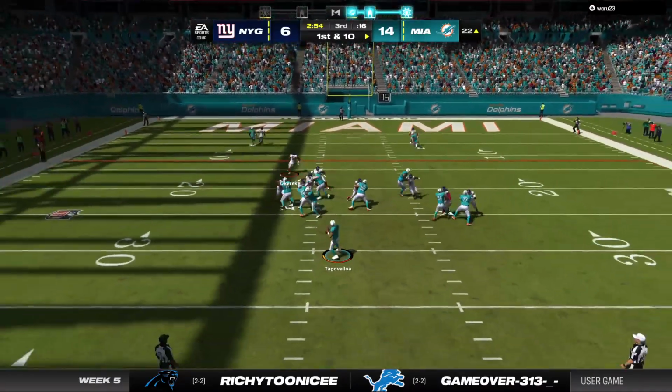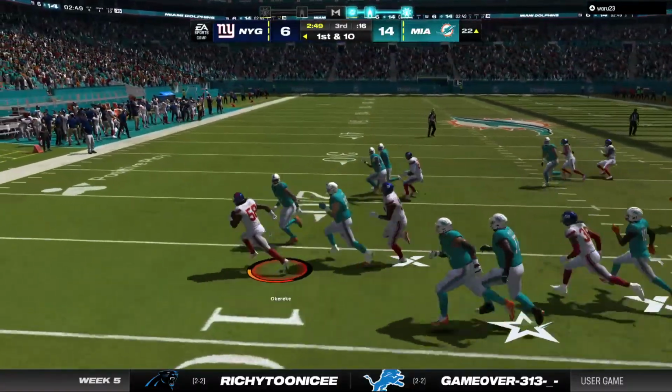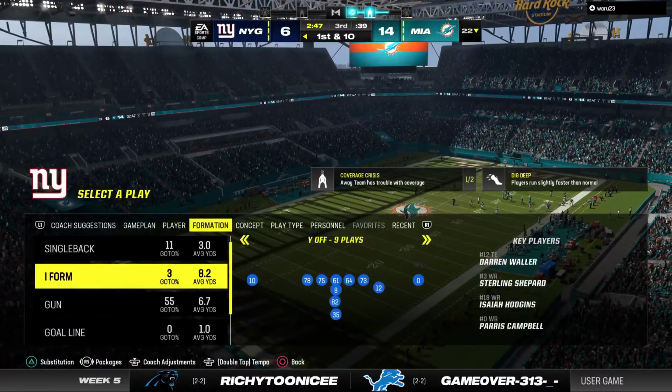They fake the handoff. Now Tua, looking for Waddle, but it's intercepted. Picked off by Bobby Okereke. And the Giants are going to take over here at their own 22-yard line.